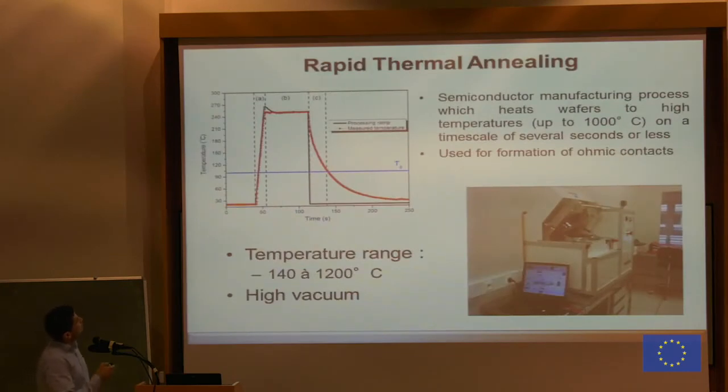I have two last things to show you. So the rapid thermal annealing, I just go fast here. So this is a process that heats wafer up to very high temperature, but in a few seconds. So that is needed for formation of ohmic contacts. I'll also come back to this point here. This is our tool that can go up to 1200 degrees C, and again with very high ramp here. In this case, it was a low temperature, but you can do that at 900 degrees C. So going from room temperature to 900 in a couple of seconds.